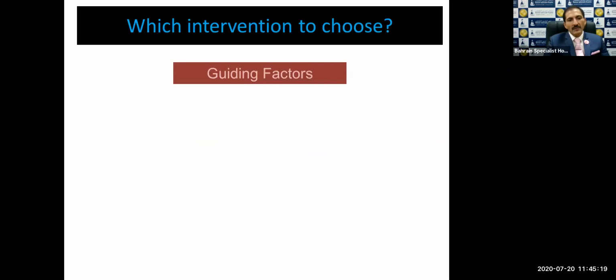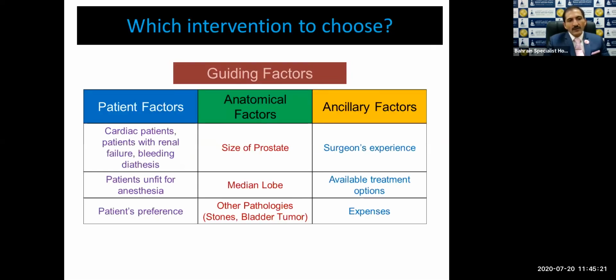What are the guiding factors? I usually consider 3 main factors very important in these cases. One is the patient factors, like patient comorbidities, if the patient is cardiac, has renal failure, or bleeding diathesis, and the patient's fitness for anesthesia, whether they're fit or unfit. And of course we have to listen to what the patient prefers, because everyone should be given a clear idea of all the options available.